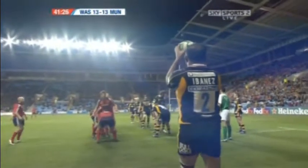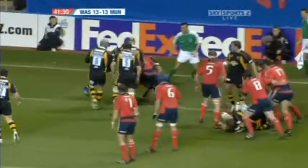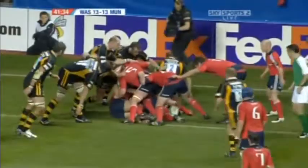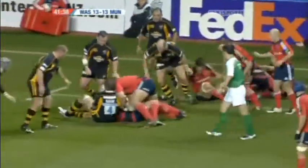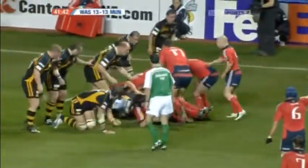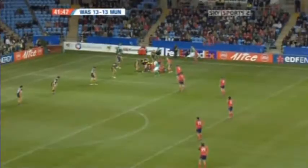O'Callaghan and co. need to attack here. Really put everything at this. They do. Through goes Flannery. It's Munster ball. And what a way to end the half this would be, to have turned it right around, the territory and the scoreboard too, maybe. Rock! Last foot!